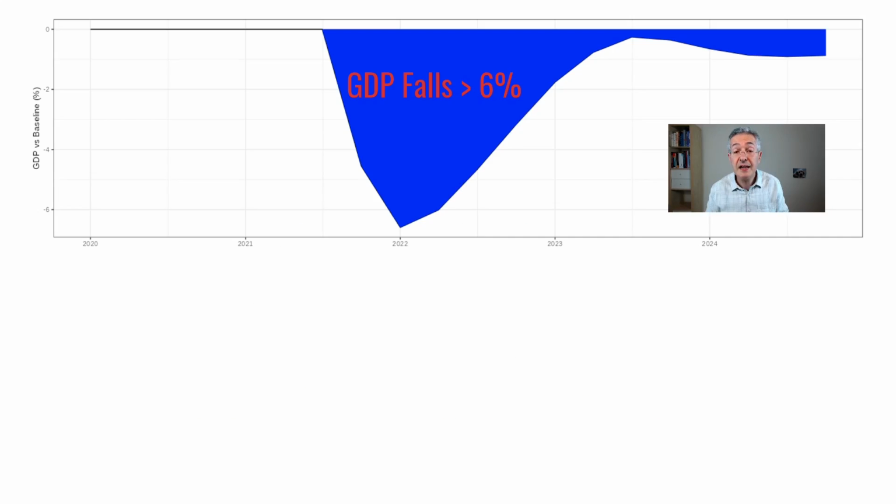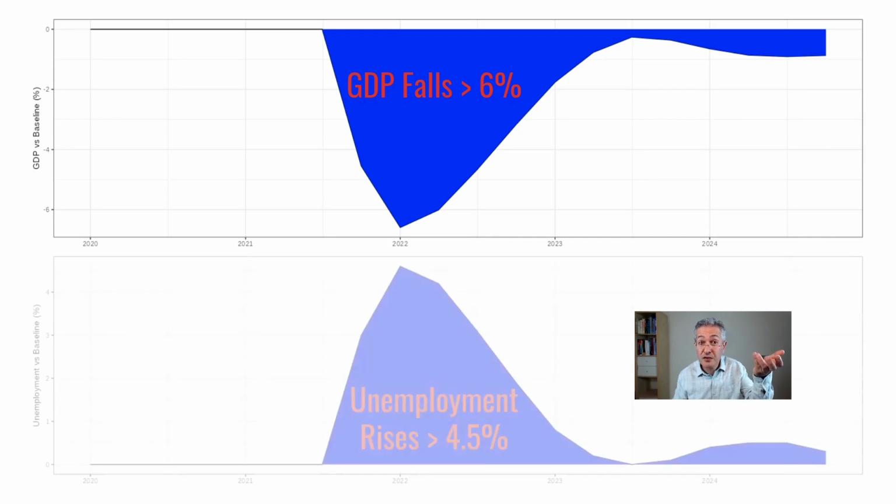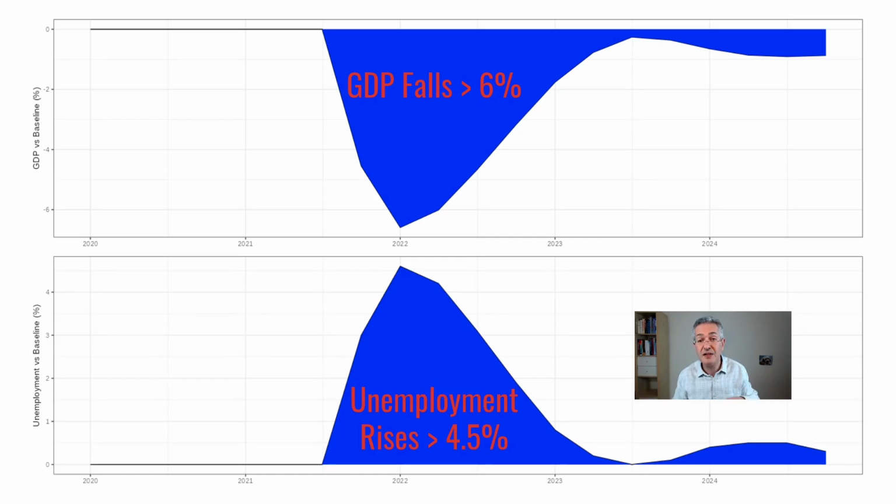If we look at the analysis by Moody's, this is what they forecast would happen to US GDP. Relative to a non-default scenario where the debt ceiling was raised, they think that GDP would fall by 6 percentage points. That's absolutely massive. Not only that, but it would be a very long-lasting effect. So you can see it persist for several years after that big peak in 2022. And relative to a non-default baseline, unemployment would also spike by about 4.5 percentage points.